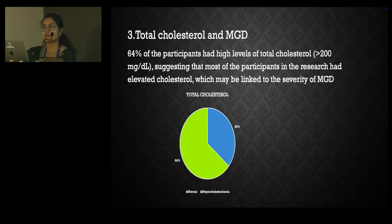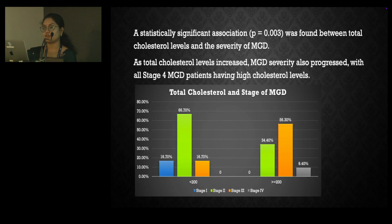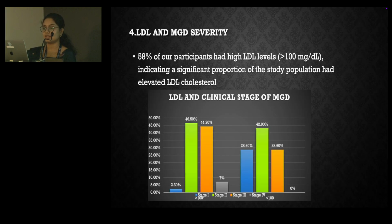Comparing the total cholesterol level and severity of MGD, 64% of the participants had high level of total cholesterol, suggesting that most of the participants in this research had elevated cholesterol, which may be linked to severity of MGD. A statistically significant association was found between total cholesterol level and severity of MGD. As the total cholesterol level increased, MGD severity also progressed with all stage 4 MGD patients having high cholesterol levels.